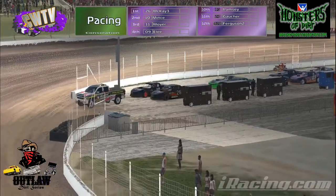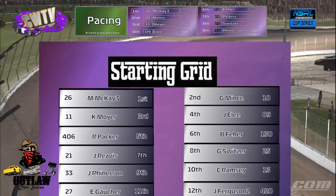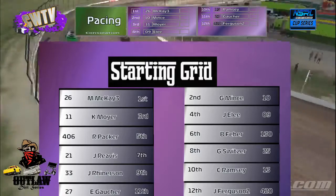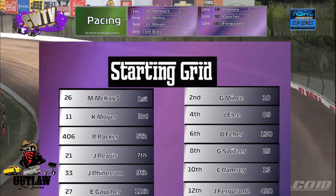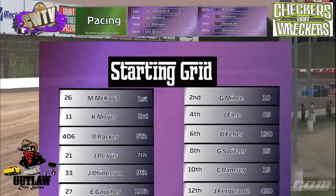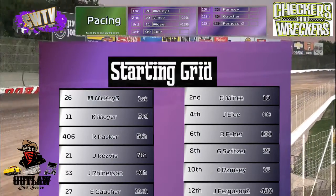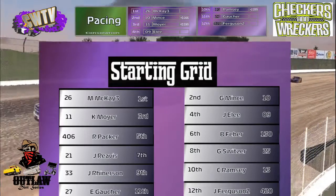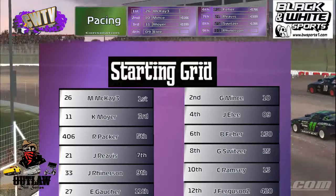These guys are going to fire off. Let's take a look at their starting grid. We've got Michael McKay in 1st, Gene Mintz in 2nd, Kyle Moyer going to take 3rd, Joshua Ely going to take 4th, R.J. Packer in 5th, Brent Fair 6th, Jim Reeve is going to fire off 7th, Gary Switzer in 8th, Josh Reinerson 9th, Caleb Ramsey in 10th, Evan Goucher in 11th, Jason Ferguson there is your 12th spot.